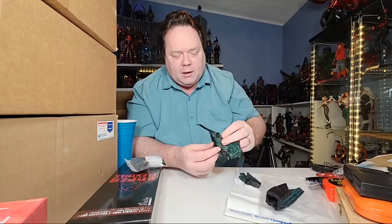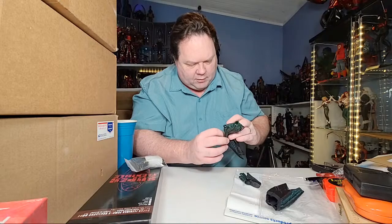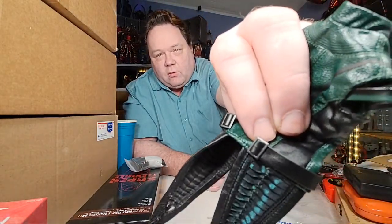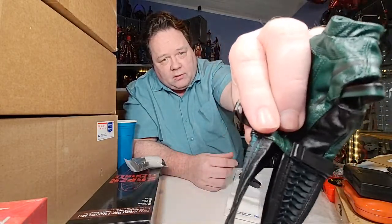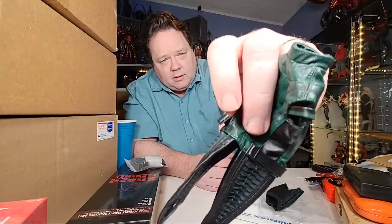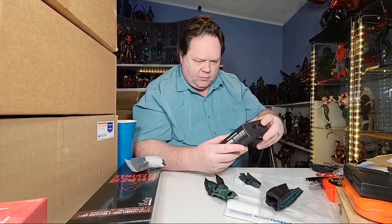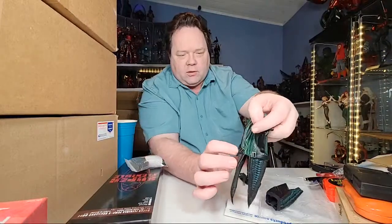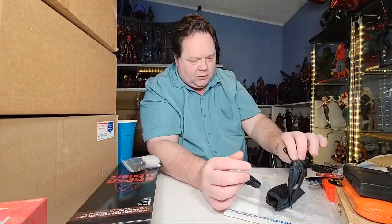The belt is a magnet. Okay, what do we have here? Okay, so the belt buckle on this side is sewn into the suit. The belt buckle on this side is a little magnet. Should have done my research before going into this. So the belt buckle never comes actually together. It doesn't. That's as close as it gets looking at the picture. That's the extent of what it's supposed to be.